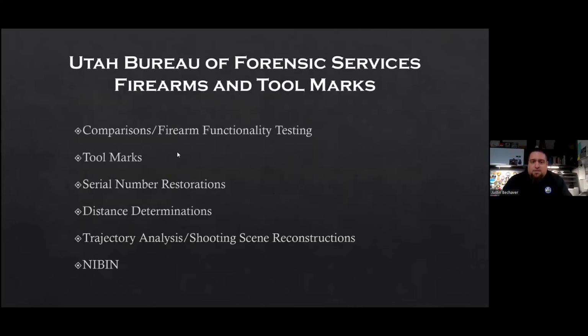So in the firearms section, 90% of what we do is firearm related. So we check firearms for functionality, and then we do comparisons, which I'll explain here in a minute. But we also do tool marks. We also do serial number restoration, distance determination, trajectory analysis, and shooting scene reconstructions, which is probably my favorite. And then we also do NIBIN, which is the National Integrated Ballistics Information Network.